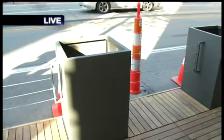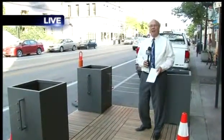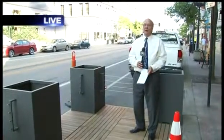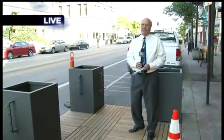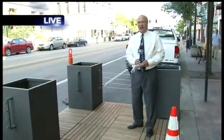The city has 4 of these platforms currently, and there's another restaurant next door here that expects to get permission to have one fairly soon. Now, because it's an experiment, it's not going to cost too much. In fact, the city is asking only $60 for the whole summer just to see how the whole thing works out. Live in Cedar Rapids, Dave Fransman, KCRG, TV 9 News.